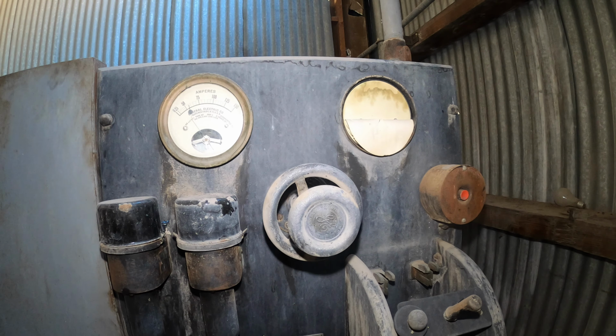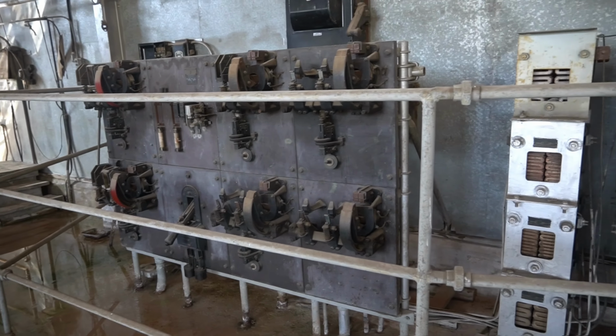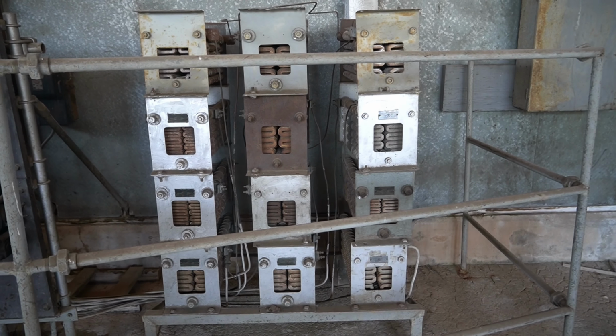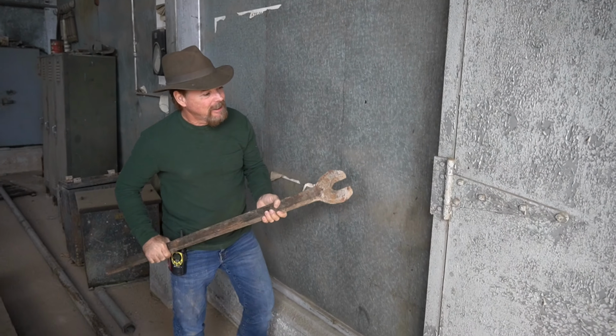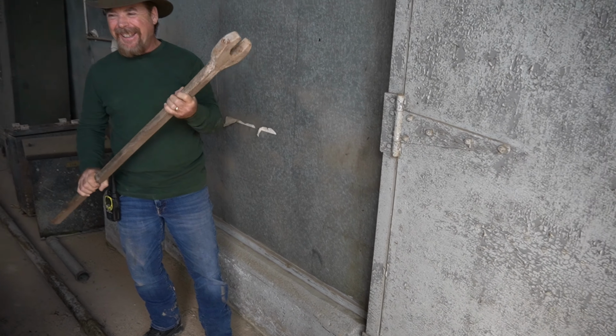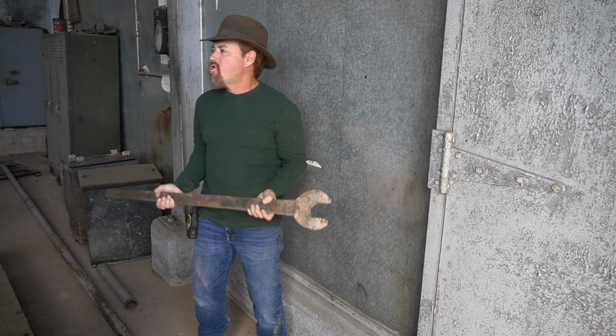How do you get a chance to see this stuff? What a blessing. Right, I saw that with the foundation. Now look at all that. That would make sense. The motor was... I think I can take this nut off with this right here. That thing is a monster. A monster.